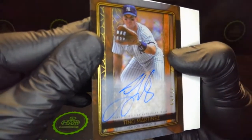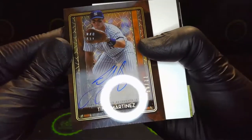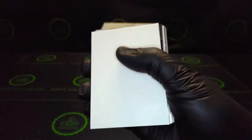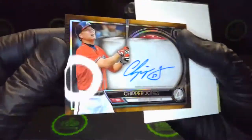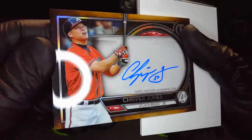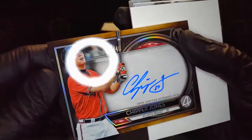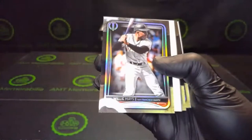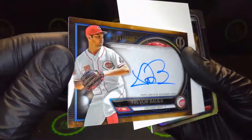Box number 3, Fernando Tatis Jr. 77/99, Tino Martinez autograph. 77/99. Eugenio Suarez, Shohei Ohtani, 16/40, again Chipper Jones. Chipper spot's doing well. Back to back. This one's 16/40. The one before that was 10. Nice hit. Yasiel Puig. Willie Mays. 17/150. Autograph Trevor Bauer.